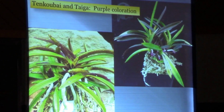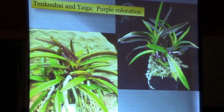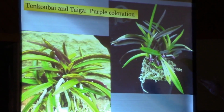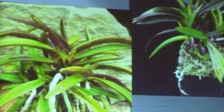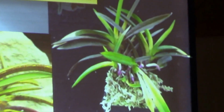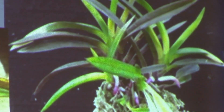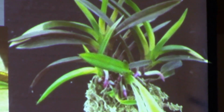Now, here are a couple of not tigers, but other colors. These show a lot of that purple coloration. Some people love this, some people hate this. I love the purple color. One of my girlfriends who's a collector, she hates it. She's like, that sunburn, I don't like it at all. I love it.